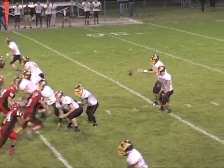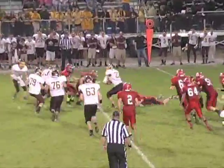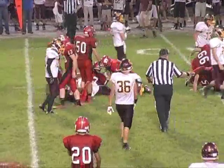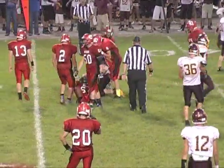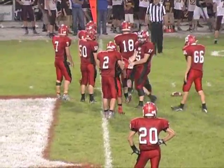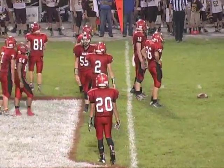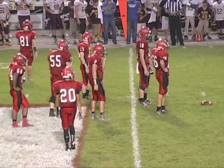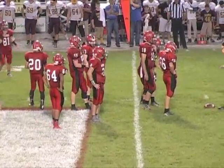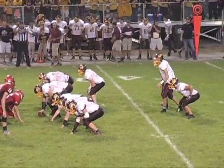Aces looking to get the stop here. They want that ball back. Fake. And now he's in trouble. He manages to dump it off. Caught by number 22. He's not going to be making the first down, but he's going to get within a yard. Couple of fake passes and finally a little dump off to Alex Michael. Michael gets out to about the 38-yard line, where it'll be fourth and two. They've got to get across the 45 to move the chains. And I don't see the punting unit coming out, so they're going to go for it here.